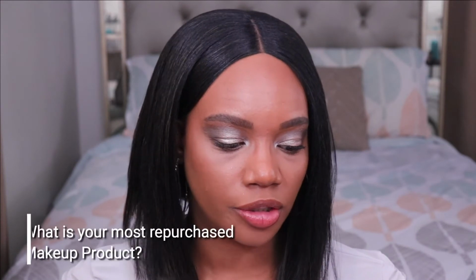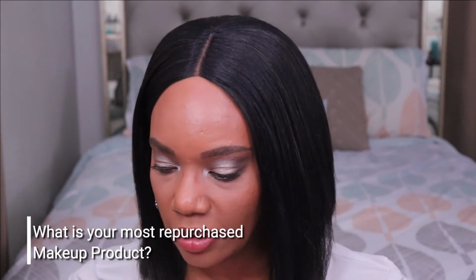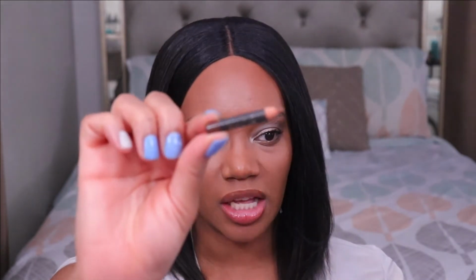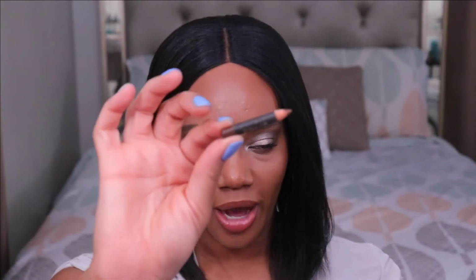What is your most repurchased makeup product? So I feel like that would either be, I don't know, between these two products. So the first one is the MAC Chestnut Liner, and you guys see how small this thing is because I haven't purchased this in a long time, but back when I used to wear this regularly, this was the only lip liner that I wore. So back in the day, I used to purchase these things like crazy, and every time I would get one, I would use up as much as I possibly could before I would go out and buy a new one because I kept buying them so much.